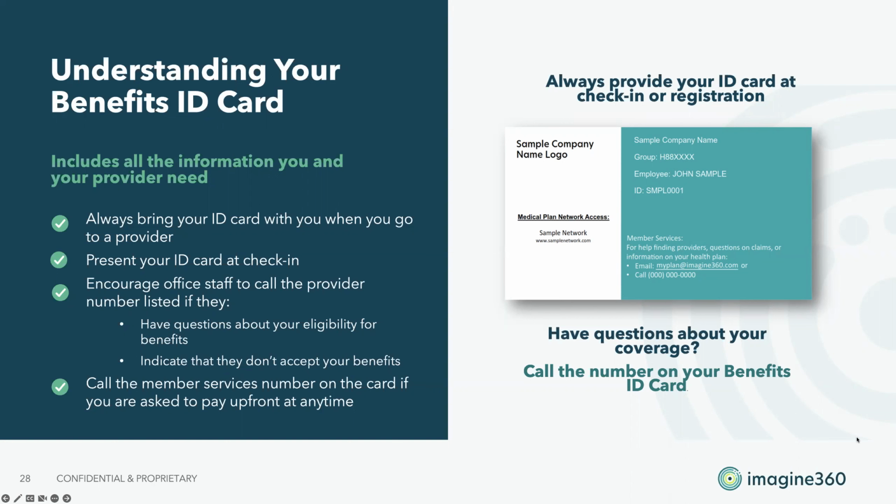So again, just always make sure you're bringing your ID card, present it at the check-in, encourage the office to call the provider number that's listed on the back of your ID card. So all of the information that your provider and your pharmacies need is on the back of the ID card. They should be calling it anyway to verify benefits, to understand if you have co-payments, deductibles on that specific service. So that way they understand how to bill you. But again, proactively, if this is your first time visiting a provider, you can always reach out to us, let us know that you have an appointment at a certain provider, and we'll make sure they've paved the way. That way there's no surprises when you get into the office. Next slide.